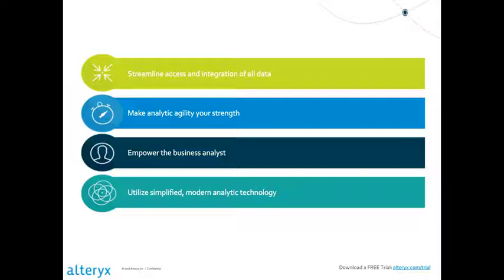And again, it's not just an additional tool. What Alteryx is doing is maximizing your existing analytic infrastructure, making it much more accessible to everybody within the organization. And what you're getting out of that is you're eliminating the need to wait on highly trained or overworked statisticians or IT specialists to build out the models and the data sets that you need.